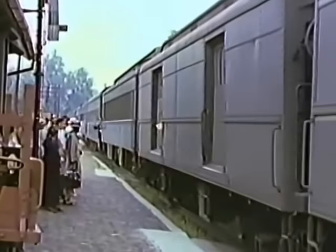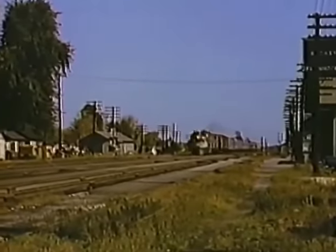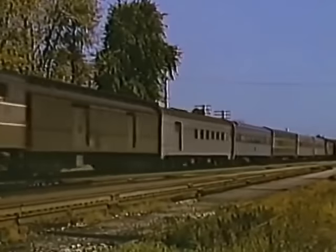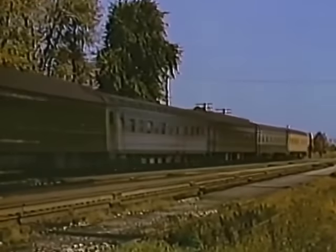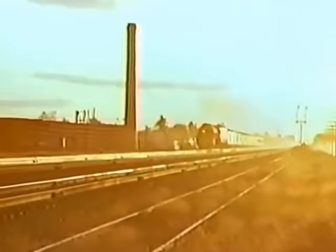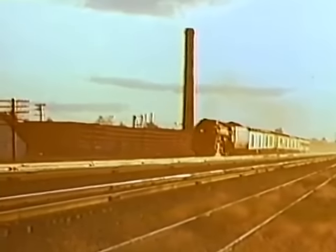Between 1927 and 1937, some 275 Hudsons were built. Later models had centipede tenders. These 14-wheel monsters had the largest coal capacity in the world, 46 tons. Between New York and Chicago, or St. Louis, only a single refueling stop was required.